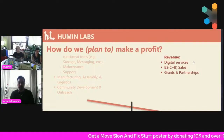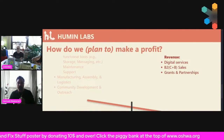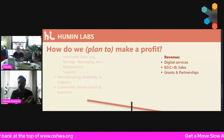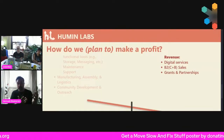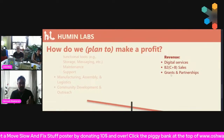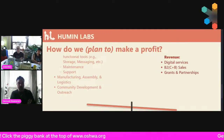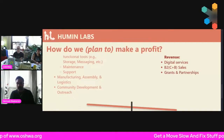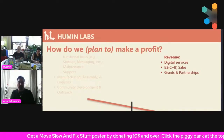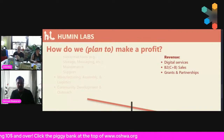The revenue, obviously, if we're hosting digital services that include functionality like storage, messaging, integrated grading for teachers, that is going to come at a premium. Again, it's self-hosted, so you could do that. You could make your own thing, and people should do that. But to get the official maintained version, there'll be a premium on that. And then if we're manufacturing and assembling things, there's going to be some B2B or B2C ideas where we are simply trying to recoup our costs on manufacturing and logistics. My real hope is that this eventually becomes something that city level governments, state level governments, and hopefully federal level governments will view as worth their time, money, and effort to engage with.